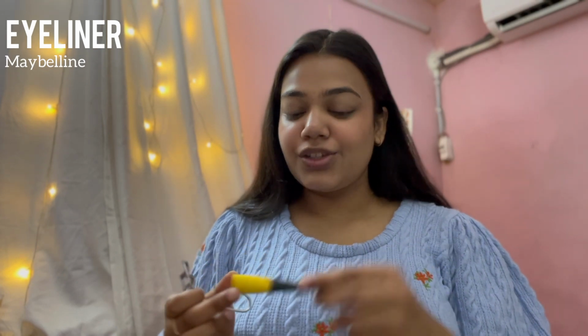So for the eyes, I use only 2 products. One is this, which is the eyeliner, and this is from Maybelline, which is very obvious. So this is from Maybelline, and I don't do a full-fledged eyeliner. I only do a very small thin wing at the end just to open up my eyes because I wear glasses. I think my eyes are not very prominent.